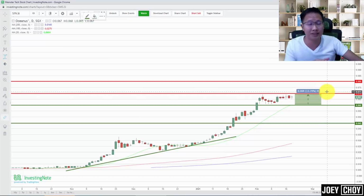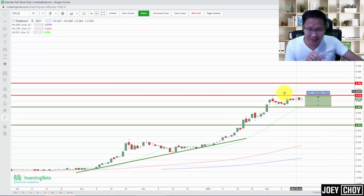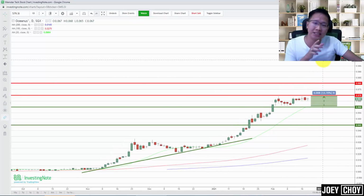Right now there are a lot of sellers there, so it will probably take a while, maybe next week, maybe next few weeks. All right, but if we do break that 7 cents, that's where we can raise our target higher towards that probably 8 cents level, or maybe even higher. All right, but right now that would be the cap about that 0.07. That would be the immediate resistance level they have seen, that 0.070 level. Okay, so this is Oceanus as of the 18th of Feb today.